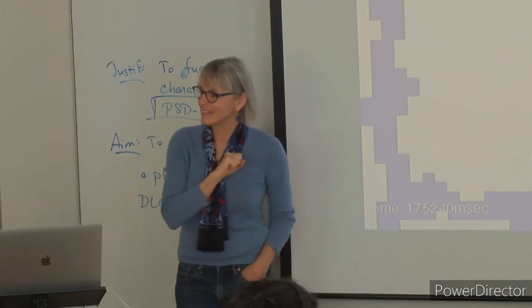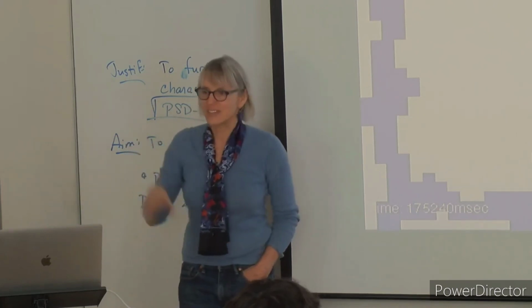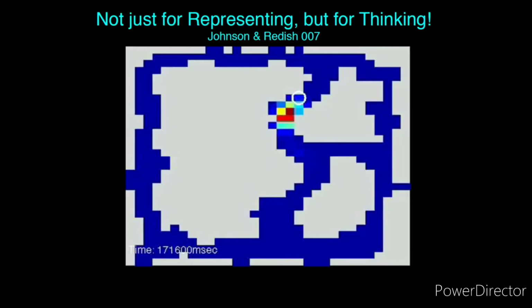Everybody get what we just saw? While he's standing there, he's in one place, but he's clearly deciding where to go next. And while he's deciding, those place cells are essentially, apparently, running simulations of where he might go next.